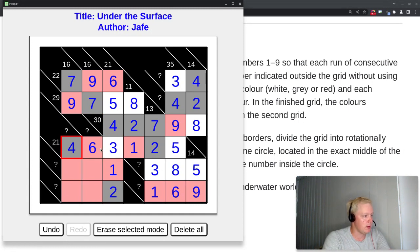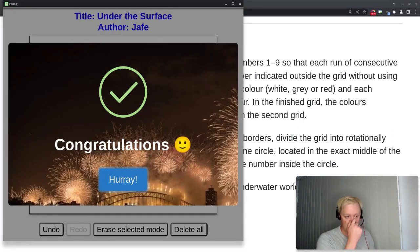And now this corner fills itself pretty easily, because this digit here sees 6 and 1. It can only be 9 out of the red ones. And now this sees 9 and 1, it can only be 6. This is 9 and 6, it can only be 1. And this is 6 and 1, it can only be 9. And that's the solution to the kakuro.